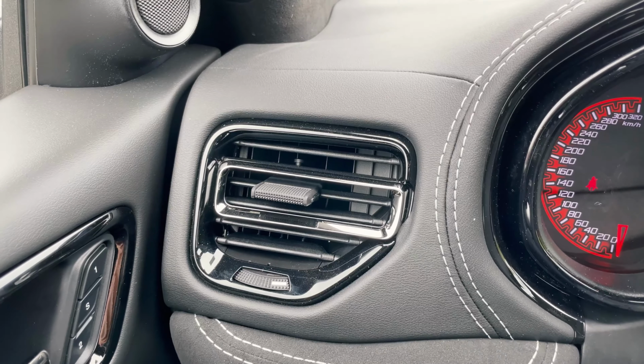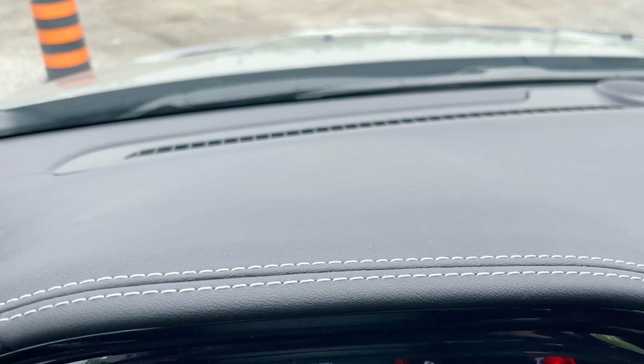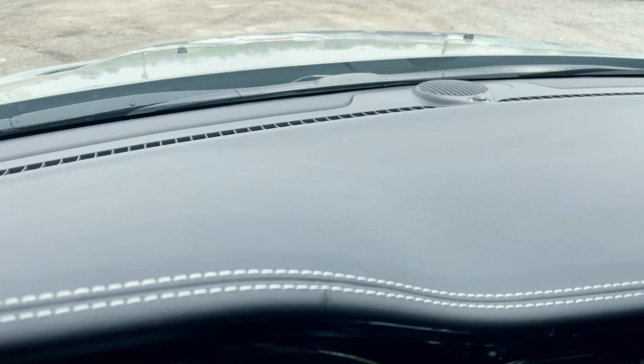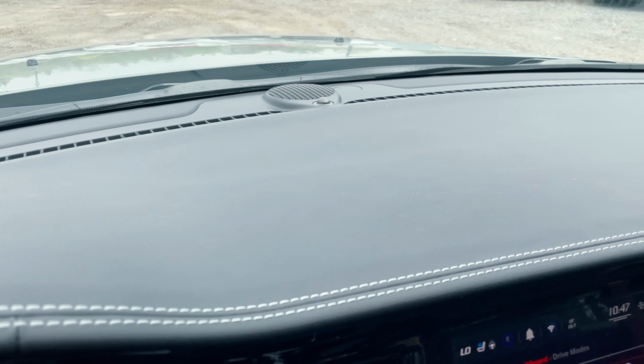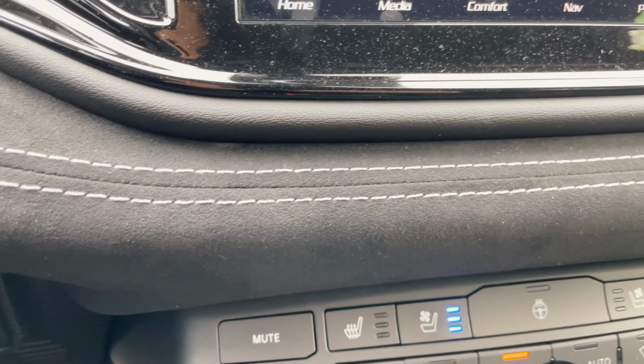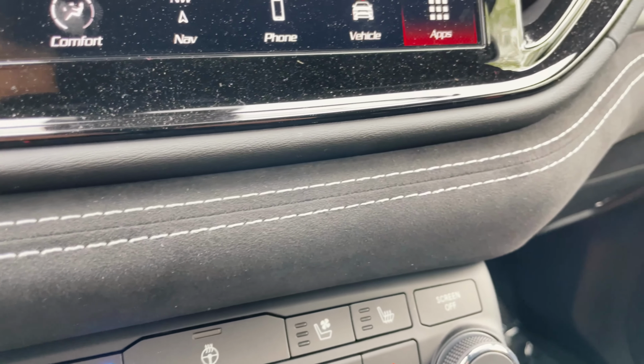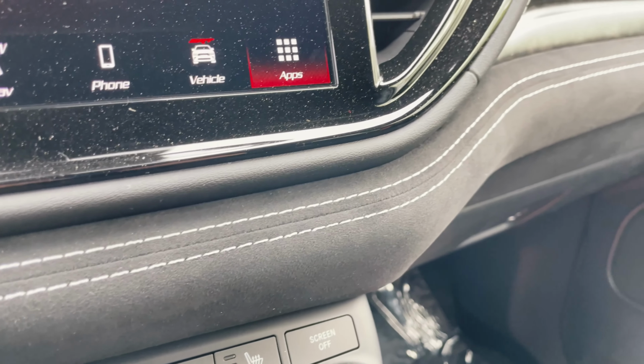Something I really like is that around all of the vents, you get that gloss black, and on the actual dashboard, you've got leather all around with the white stitching. You've got your Harman Kardon speaker in the center there as well. It just looks really nice. And this Alcantara type material goes all the way around with the white stitching, and this just makes the Durango feel very luxurious.